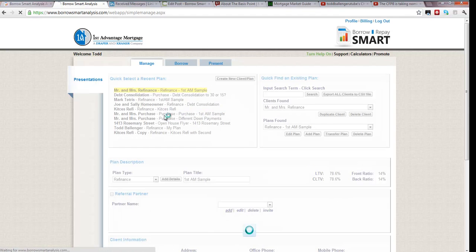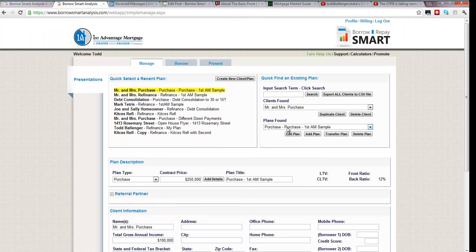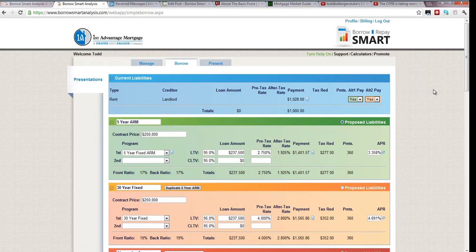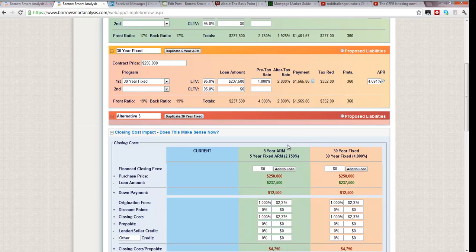These are some of the samples that we did in our call the other day with the managers group. So again, I can do a rent versus own. I just put in rent. That's the current liability. They're paying $1,000 a month, and I want to compare that rent that they're paying today to some different options. They buy with a 5-year ARM, or they buy with a 30-year fixed.